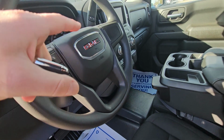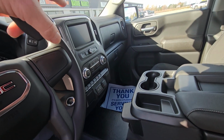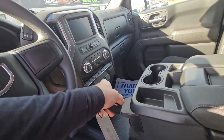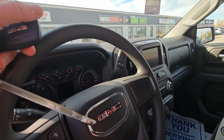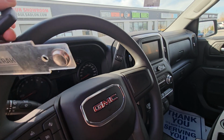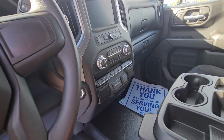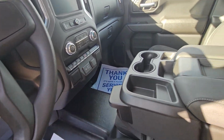Built-in cruise control on the stock. Built into your screen is Apple CarPlay and Android Auto. You do get a ton of safety features, lane keep assist, and then it has front and rear pedestrian and vehicle cross-traffic alert and the ability to stop before you get into an accident. A button to turn off the auto start stop.